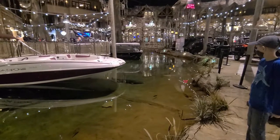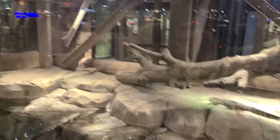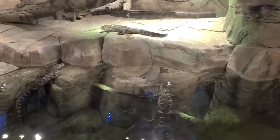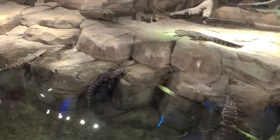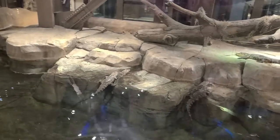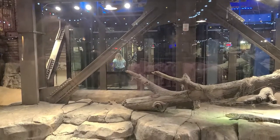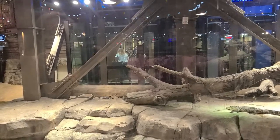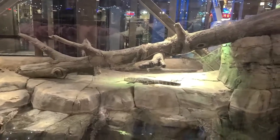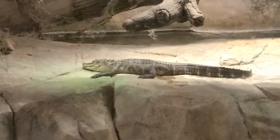Yep. I'm gonna take it back. There's the alligator tank or enclosure. This way. They've got six of them in here this time. There's the elevator. Spraying down for the next crowd. There he is, warming up.